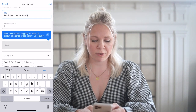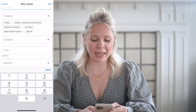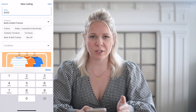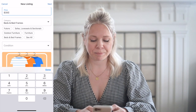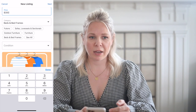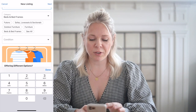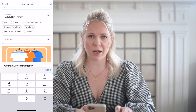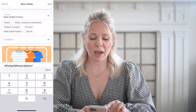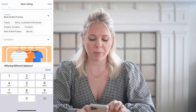I listed this for $300 and I'm going to put it in beds and bed frames, because essentially it is a bed. Even though it could be interpreted as a sofa, it is a bed. You want to think about your categories too when you're listing. You want to try to be as specific as you can while staying general. So I don't necessarily want to put this in futons. Futons is an option, but even if it was a futon, I want people who are searching for beds to find this. So that's the category I'm going to put it in.